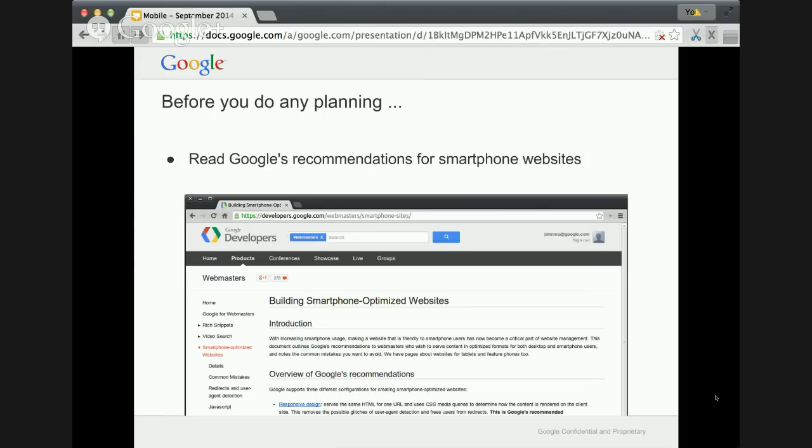We have a lot of recommendations put together, a lot of technical information on building smartphone-friendly websites. I recommend going through that as much as you can, as much as it makes sense to you, so that you at least understand a little bit more about the basics of what we're trying to do and the basics of our recommendation about the things that we recommend to avoid as well.